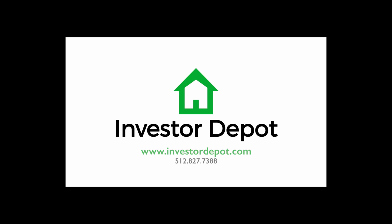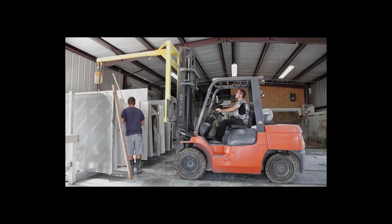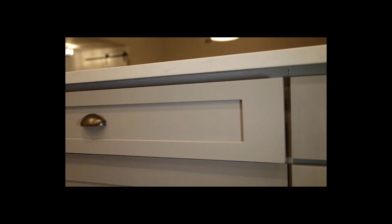I've used Investor Depot for quite some time now for all my cabinets and countertop needs. They're professional and their prices are unbelievable.